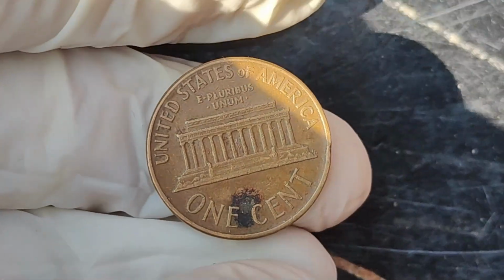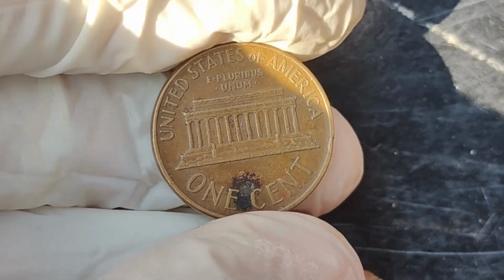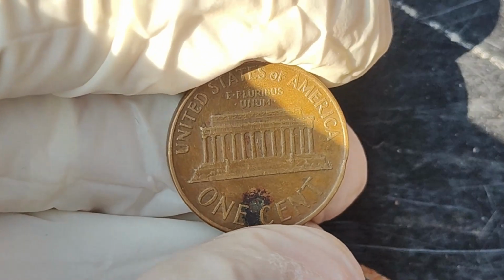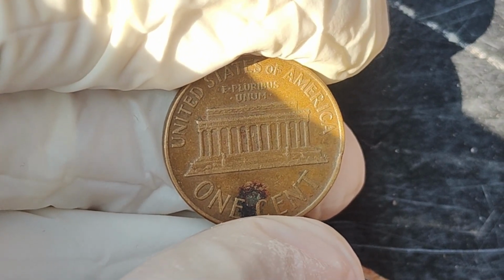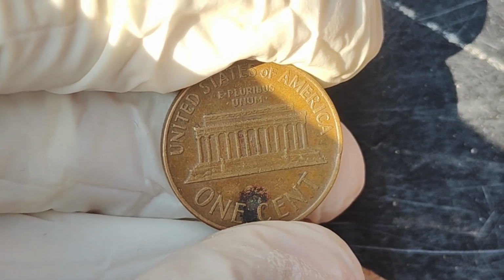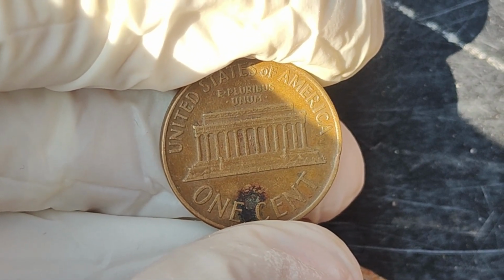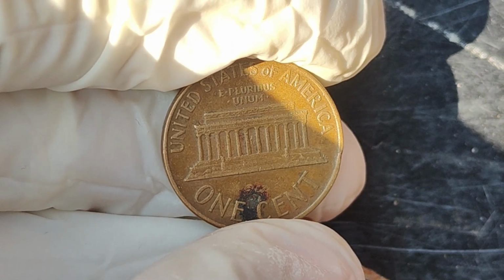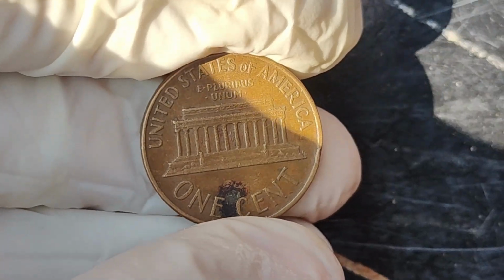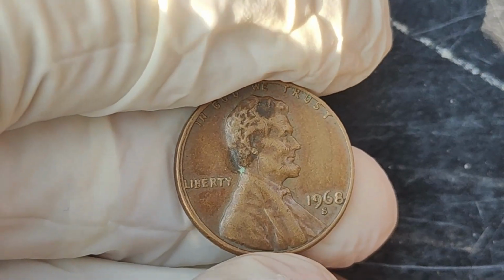But here's the kicker, not everyone wants you to know this. Some collectors and dealers are banking on people selling their rare coins for a fraction of their true value. And that's why knowledge is power. Now, I know what you're thinking. This is insane. What if I've had one of these coins sitting in my drawer for years? Well, the only way to find out is to start looking.